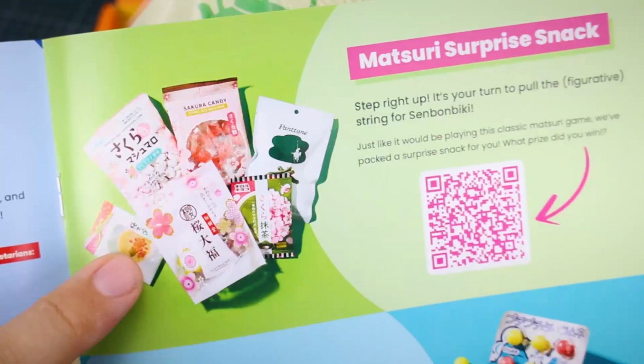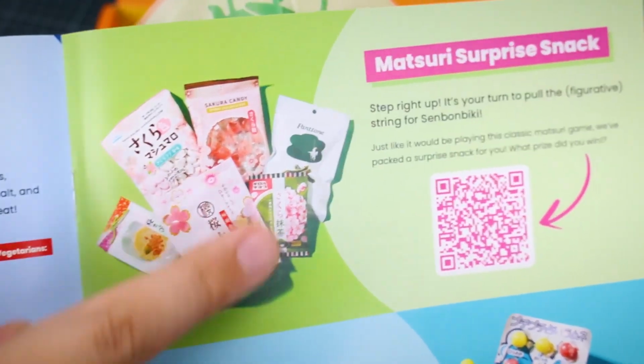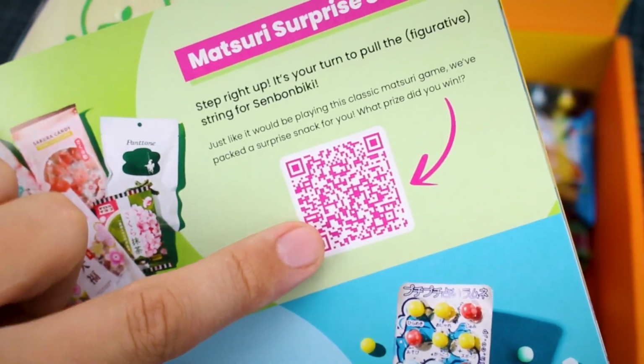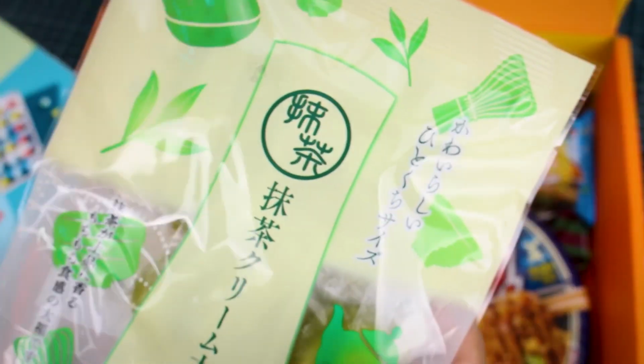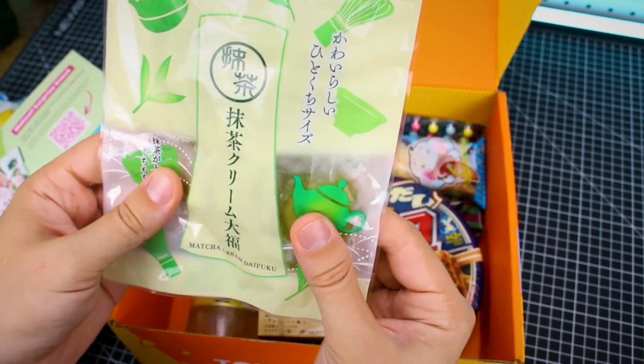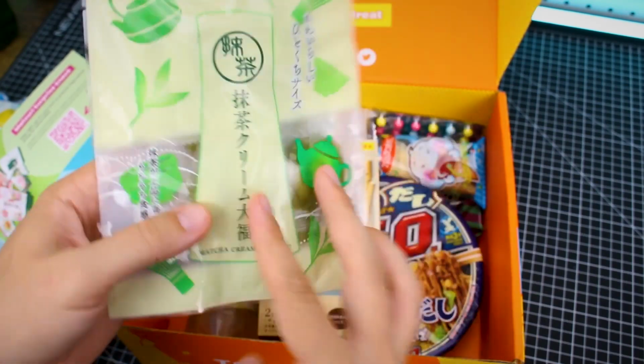So it looks like one of the items in your box is going to be a surprise. One of these featured here, and you can scan this to get some information as to which one you've got. Looks like mine here is matcha cream daifuku. So like a green tea cream, seems like a soft kind of snack. It looks really good, actually.